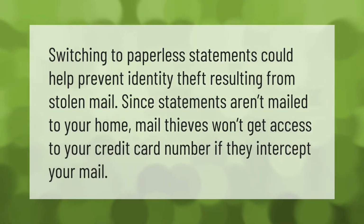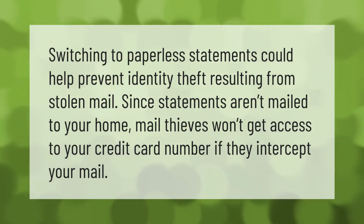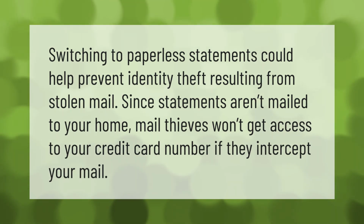Switching to paperless statements could help prevent identity theft resulting from stolen mail. Since statements aren't mailed to your home, mail thieves won't get access to your credit card number if they intercept your mail.